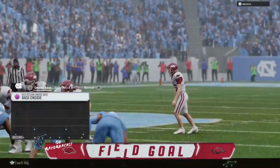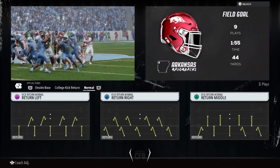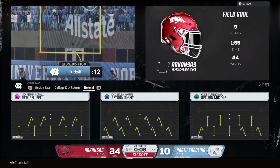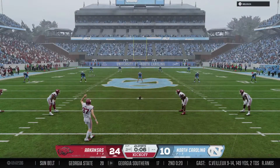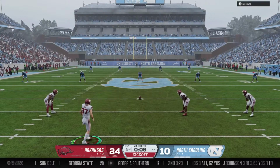Splits the uprights from 56, and he's got 3 on the board. How about it? 50-plus, no problem. Big leg, nice accuracy. That's a big-time kick for this young man. So they get the late field goal right before the half, and not much time after this kickoff for an answer.